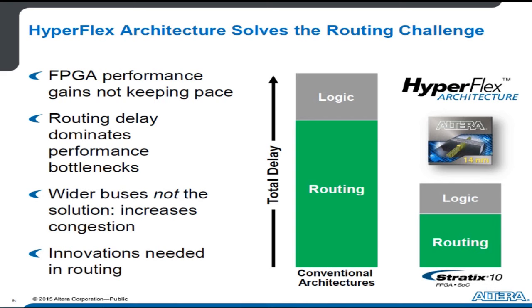And the problem can be best summarized by the size of this green box here. The green box shows that in a logic design, in a design built in an FPGA, the problem in performance is the size of the routing delay. The delay through the logic or the function is actually quite fast. But as process technology gets more advanced, the routing delay, due to the resistance in the wires getting very high, has not improved as much as the logic delay. So this problem with the routing delay not getting better is limiting the performance of FPGAs.